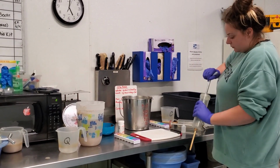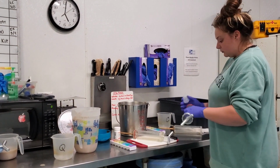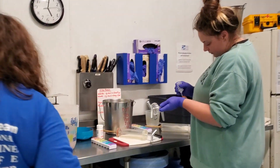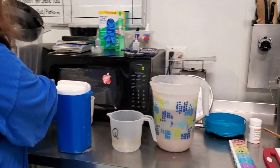So you can see we actually have to prime these large syringes just because the rubber that keeps it sealed, we don't want any stickiness to it when we are plunging down that feed through the tube.